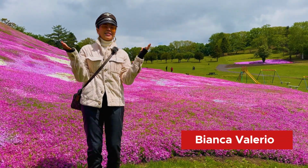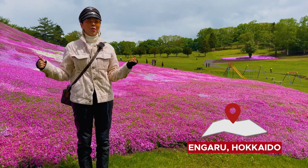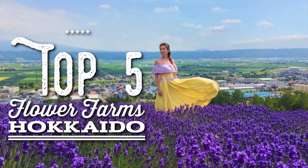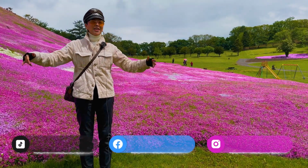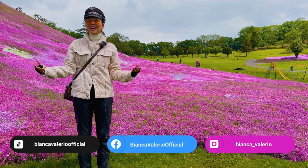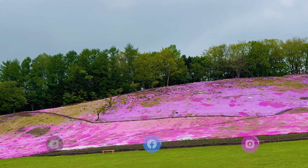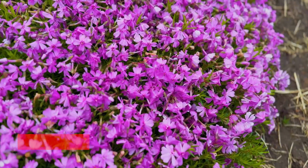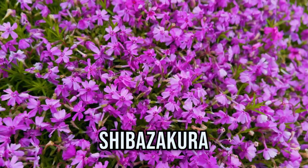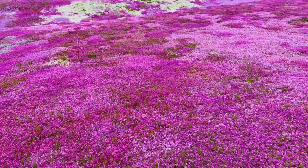Oh my god, guys, I'm here in Hokkaido in a random town called Engaru. If you've already watched the vlog where I show you the top 5 flower fields in Hokkaido, well, this is part 2, where you've graduated from the more popular touristy ones. And this one in Engaru is a really massive park. It's free entrance. And the main flower you see here behind me is the Shibazakura. That's actually one word. This is just one of the many patches where you will find the Shibazakura.